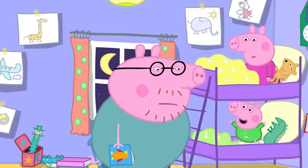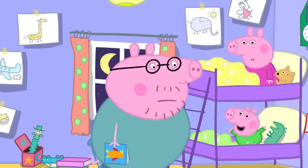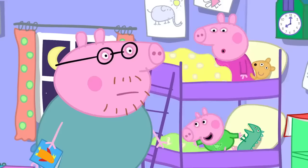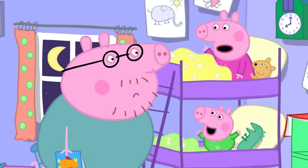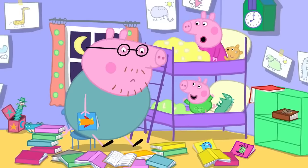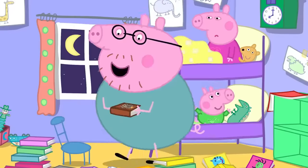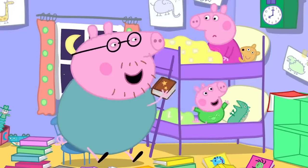Whee! It is bedtime. Whee! But George isn't sleeping, so neither are Peppa or Daddy Pig. What now? We've already read every bedtime story. There is one book we haven't read. I've been saving it for an emergency.